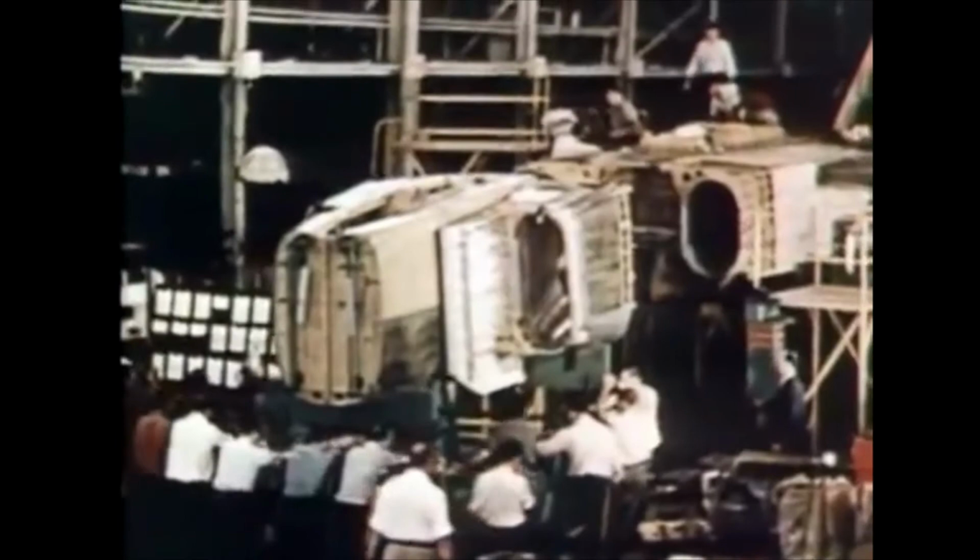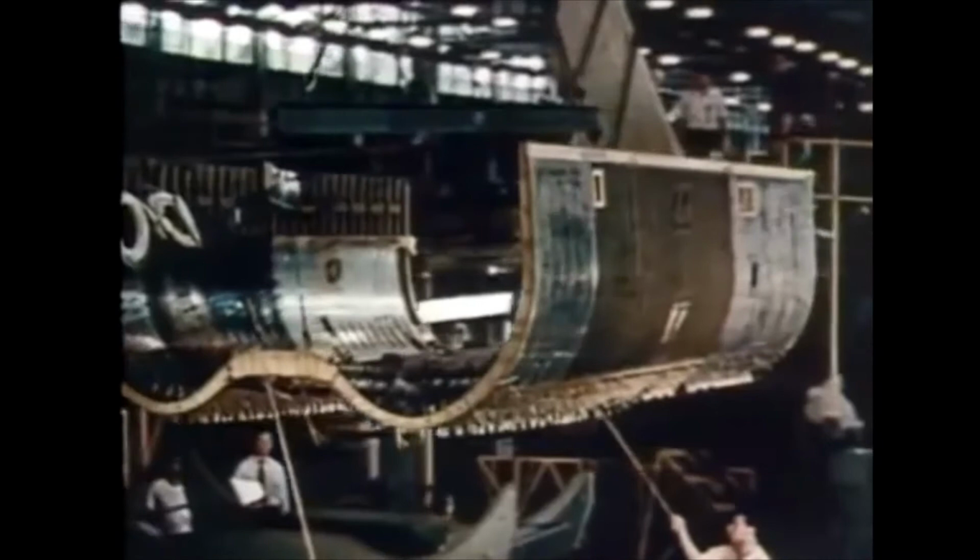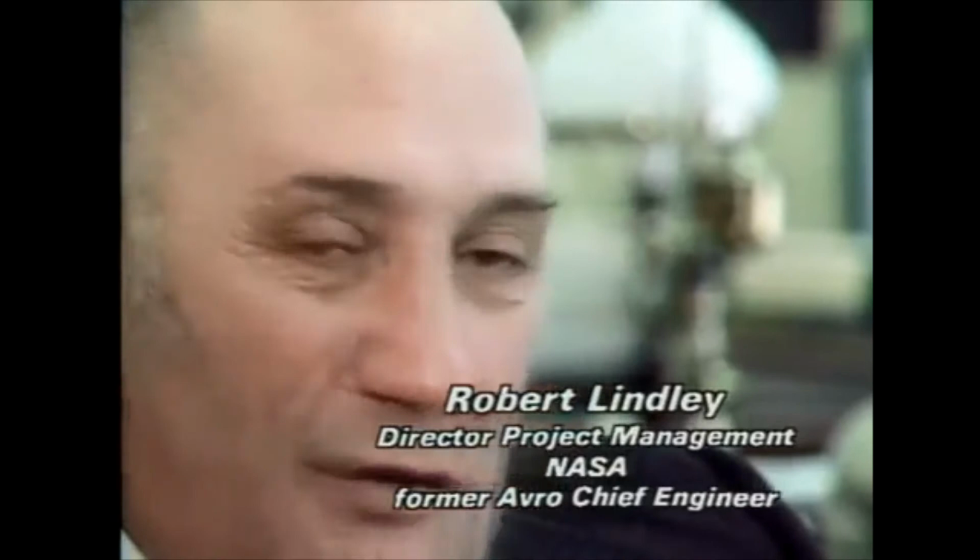As the program developed, there were some unanswered questions that were to have a crucial bearing on the Arrow's fate. The RCAF had not completed studies on the weapon they wanted the plane to carry. Robert Lindley, chief technician, came up with an unusual solution. One feature of the Arrow, the weapon bay, you may recall that the whole weapon bay would lower out of the airplane and go back in again. And I put that feature in there because I couldn't find out what weapon we were supposed to be carrying.